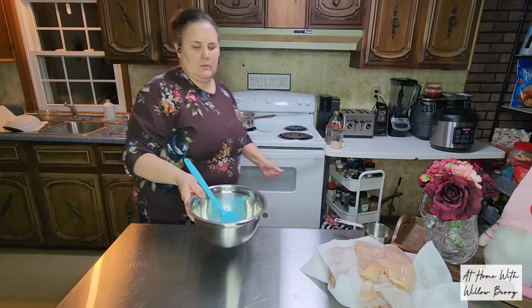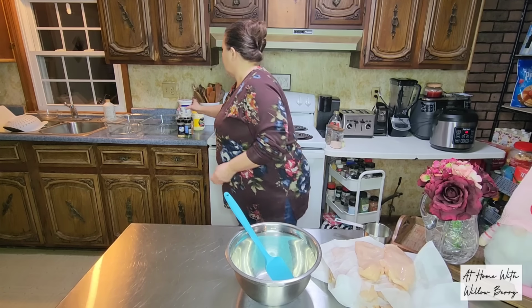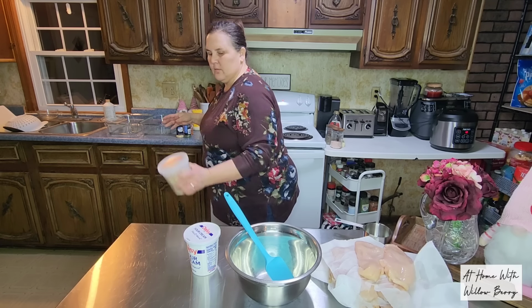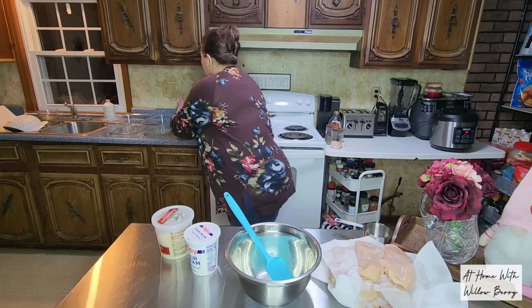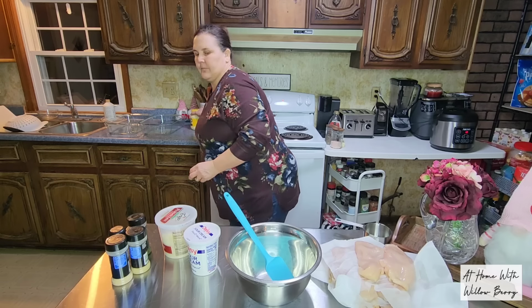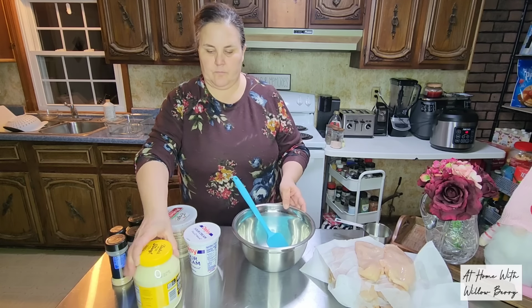It contains sour cream, mayonnaise, Parmesan cheese, onion powder, garlic powder, smoked paprika, salt, and pepper. The mixture will be spread all over the chicken breast, and then the chicken will bake in a 375 degree oven for approximately 45 minutes.